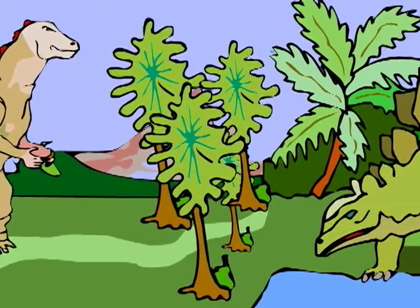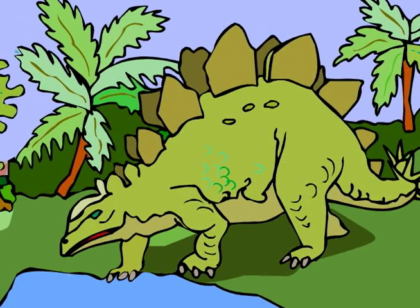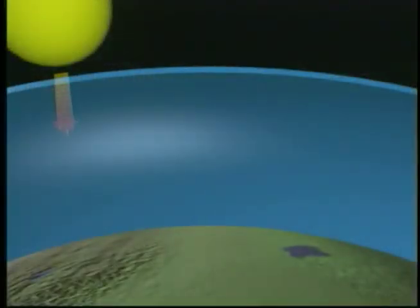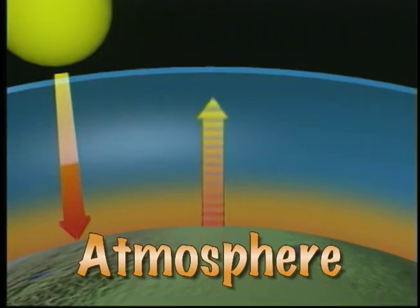We also use coal, oil, and gas for fuel. These things were formed from plants and animals that lived long ago. When we burn these fuels, we are using the energy from the sun that was stored in them. Heat energy from the sun warms Earth. A layer of gases surrounds Earth and helps trap heat from the sun. This layer of gases is called our atmosphere.